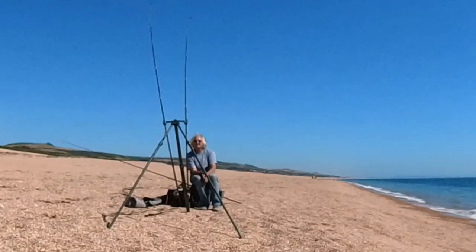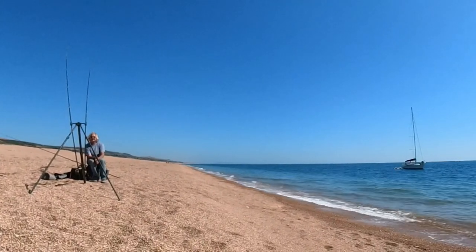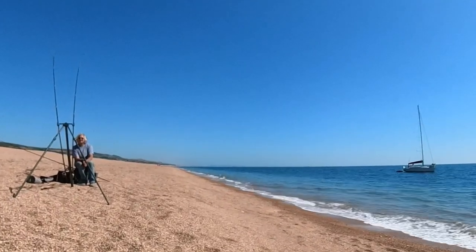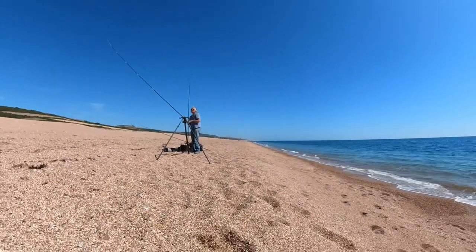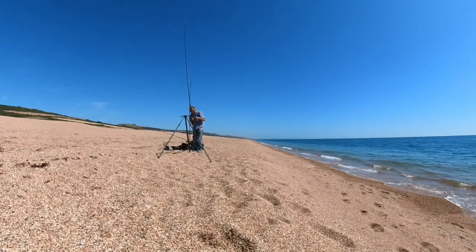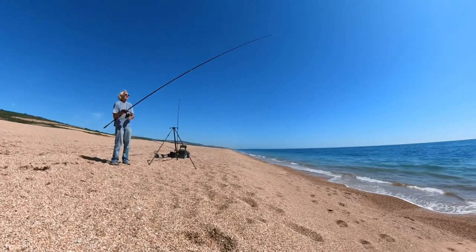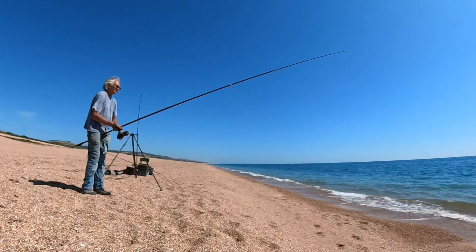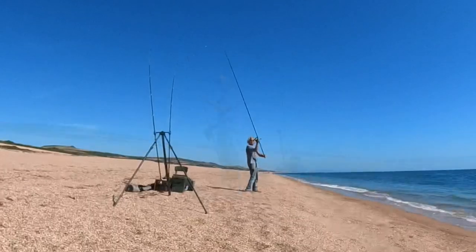After that early fish, there's a long period of inactivity. However, it looks like that boat's about to move. Since I've caught a plaice, I decide not to move, and that looks like a good idea. I strike at my second bite. However, if it was a fish there, it's come off. Quick go on the feathers.